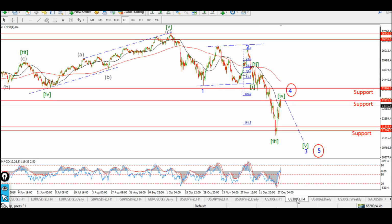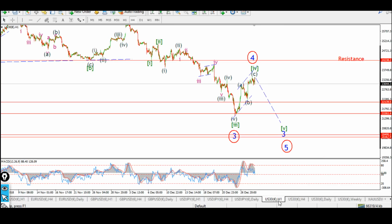I can see on the 4-hour chart as well, we never even pushed up to the previous momentum highs. So it's failing from a momentum point of view. On the hourly chart, we've got a lower high as well between wave A and wave C. So higher high in price, lower high in momentum.